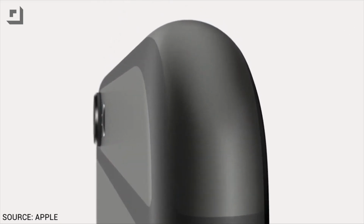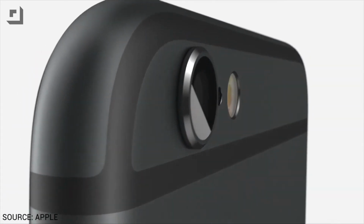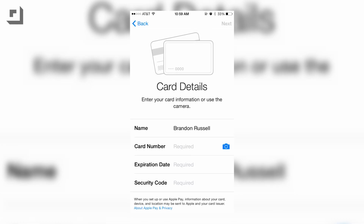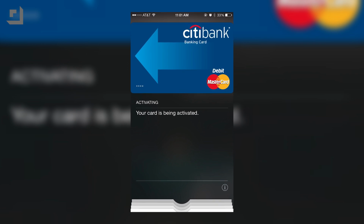So if you want to set up a new credit card in Passbook, which is now finally some utility, it's super easy to do. We have a whole post if you want to check that out down below showing you how to do that. Essentially just hit add credit card, you can take a picture of your card, puts in all your information. It goes through a few verification steps and you are good to go. So we'll talk a little bit about ease of use and then we'll talk about security.